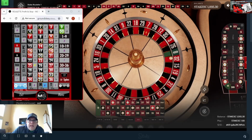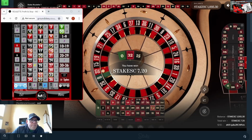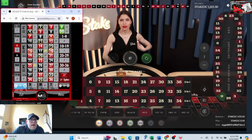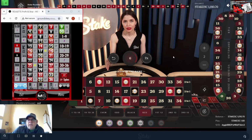So look, 32 did hit. So 32 was a hit. That's another 720. So we mark off the 32 as a hit. You can see that 25 is almost ready. All right, so we're going to get rid of the 32 as it just hit. We could leave it in case it repeats. I'll leave it just in case it's a repeat.